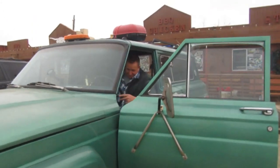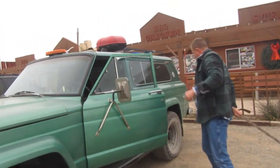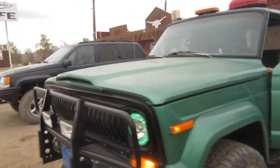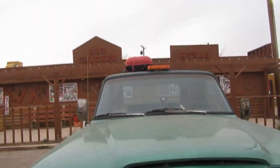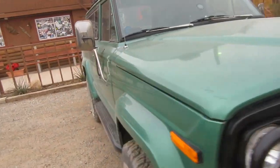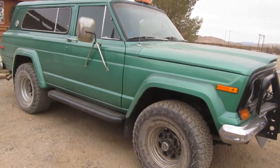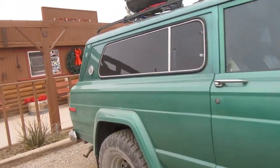Hey, what year is this vehicle? 1976. A Grand what? No, it's a Cherokee Chief. Cherokee Chief. 1976 Cherokee Chief. It's not a Honcho. Well, a Honcho is the truck version. Yeah, the truck version. Let's go look at the badge on this thing.